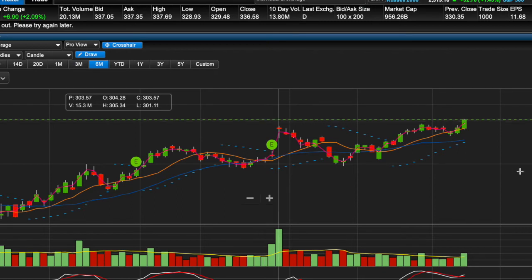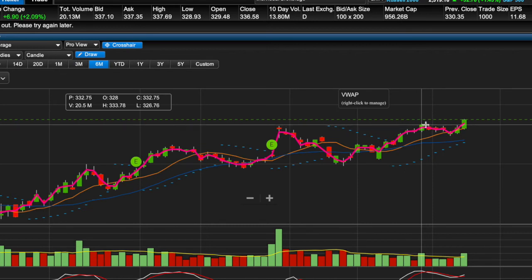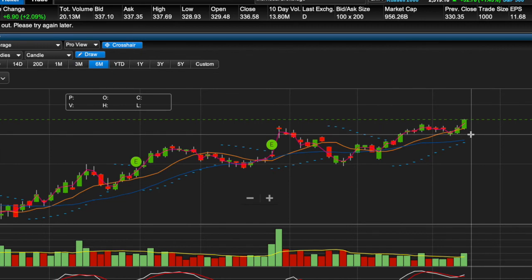So what I like to do, for an example, is I'll take the first initial move, which would be, we'll say, around 311. And we'll go to the top of this initial move before the pullback. We got 333. So we've got a like $25, $26 move here. And what I'll do is add $25 or $26 to this move to get our next target. So I would add, say, $24 to 325, and we'd get a target of 349. That's a Facebook trade that we're looking at.